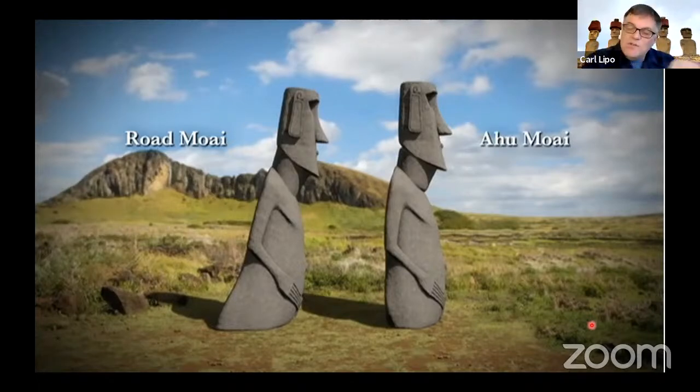Because we know once you get to the Ahu, to the platform, the statues like the ones you can see behind me have to stand upright. So why would you make a statue that's gonna fall over and then change it so that it stands up? Why would they do that? And every single statue along the road had this forward lean, very distinctive, and distinctive of the statues that made it to the Ahu.